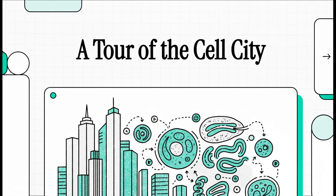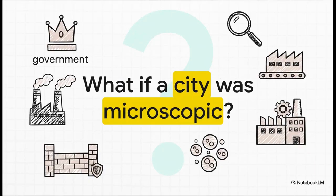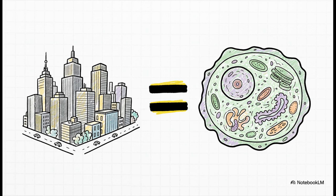We're going microscopic to explore the incredible, bustling metropolis that is the biological cell. So, let's just kick things off with a wild idea. What if you could actually build a city with all the bells and whistles, government, power, security, and then shrink it all down to be completely invisible to the naked eye? What would that even look like? You might be surprised, but it would look almost exactly like a biological cell.